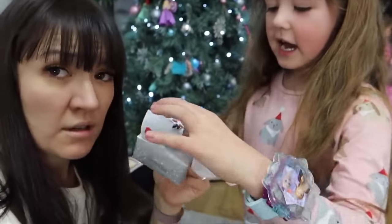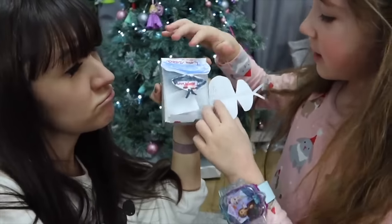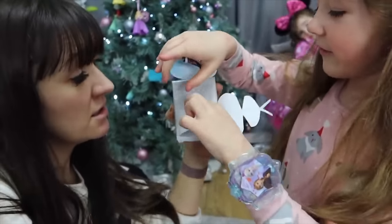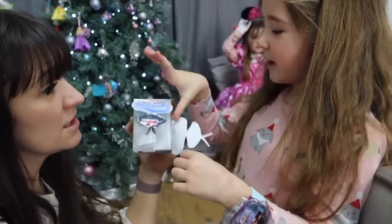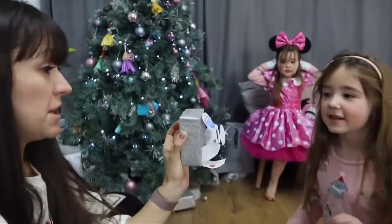Look on here, the butterfly ones are ours, this one's ours, and this one's mine. One's William's. You can look at them, and this one's Dylan's. Oh, you all made your own little tags. Yeah. You can open them if you want. I would love to. I'm a very lucky mummy. Would anyone like to help me open this present? Me. Yeah.